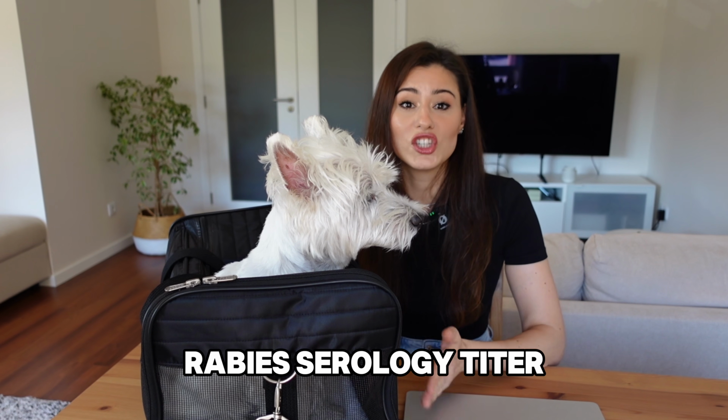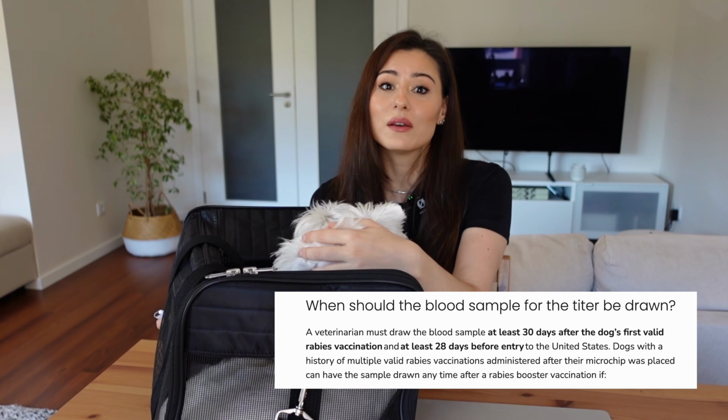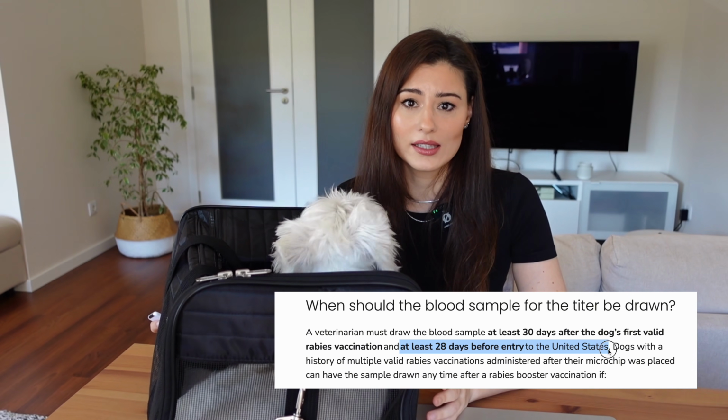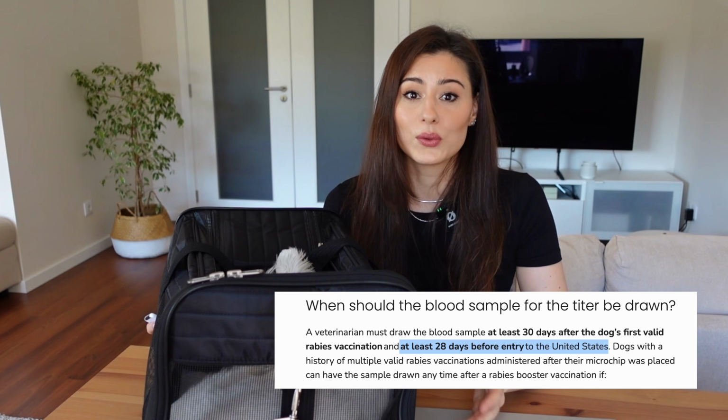Or if you want to avoid quarantine, you can do that. You just need to do a rabies serology titer. So it's basically a blood test that checks for rabies. And you need to take the blood sample at least a month before entering the United States. And then you need to send it to a CDC-approved lab, and according to their website, the results for that can take weeks to be ready. So you have to really plan in advance, guys.